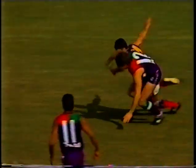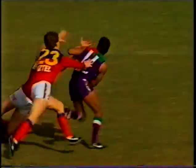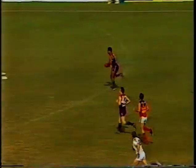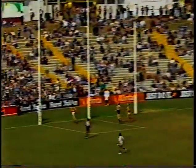We go out wide to Frank Pizzotto. Pizzotto being pressured by Retzlaff. Needs help. Kickett's there to help. Atkins comes. Oh, fantastic skills from Kickett. Sets it up to Burrows. Burrows has got the running players, all bounces once, twice. Now Durkay will certainly kick a goal from here. And the first one for the Fremantle side.